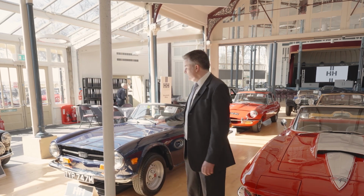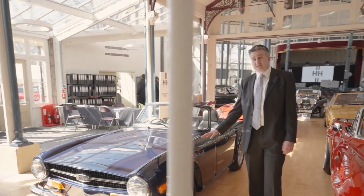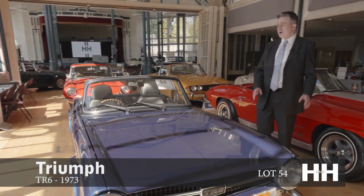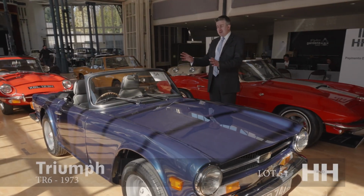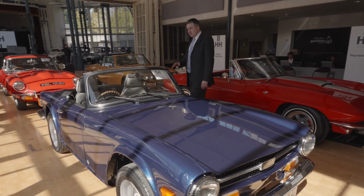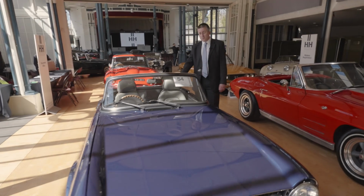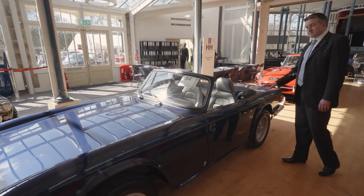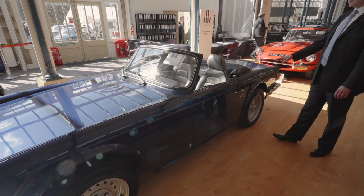Start here, we've got a beautifully restored Triumph TR6. There are two TR6s in the auction. We'll come on to the other one, and the other one is very much a before, with this being the after, what they can look like if you put an awful lot of hard work and money into them. This one's been very subtly upgraded, so it's got the far more comfortable seats in it from a Mazda MX-5, gone through stem to stern, so a beautifully restored car.